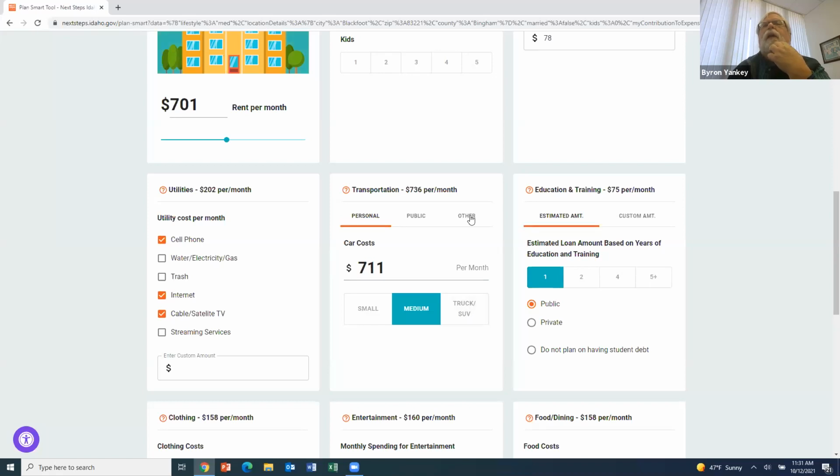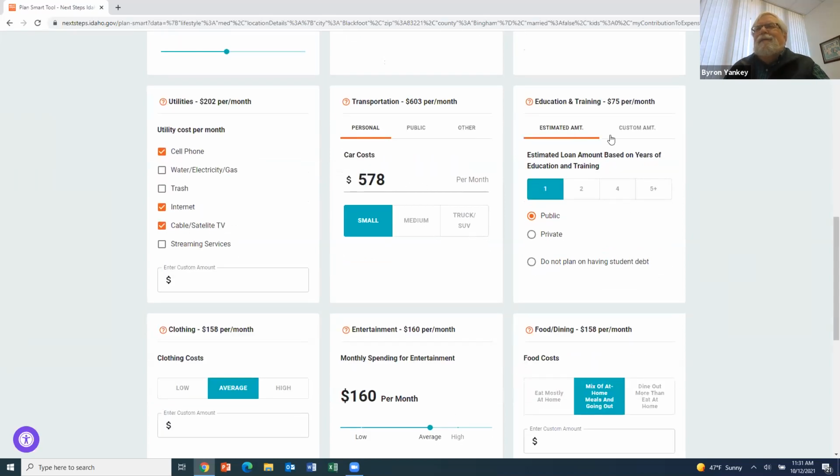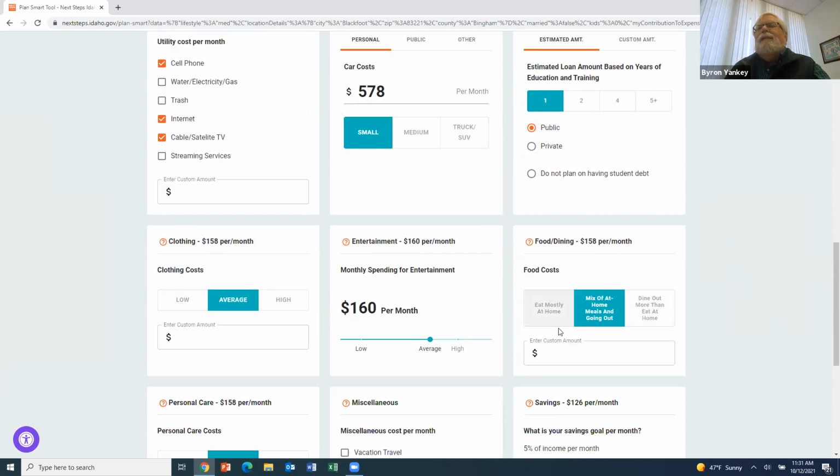For transportation, I want a small car, and so insurance and upkeep and gas might cost me this much, but you know what? I think it really only costs me a different amount. It costs me only $400. Oops, not 5,000. Okay, let's go back to here. I might have loans available. My food costs, I eat mostly at home, so that's going to change it.